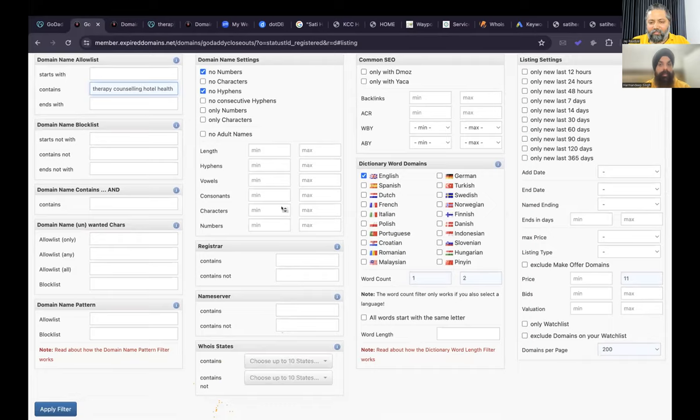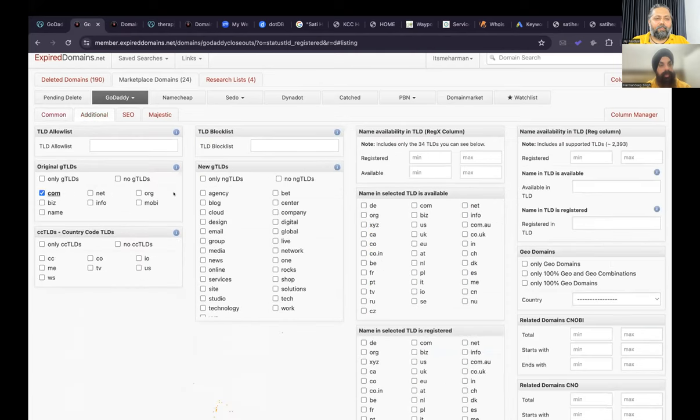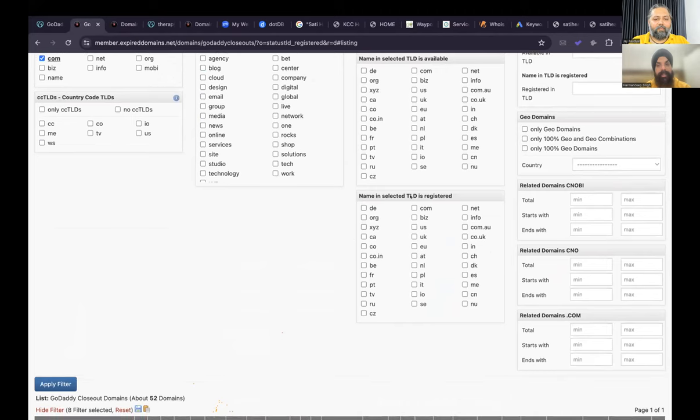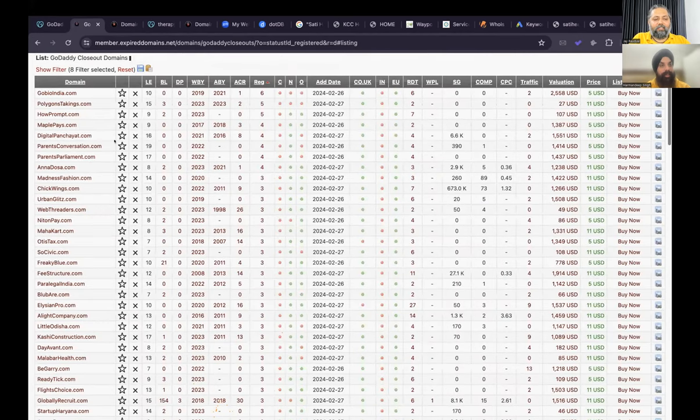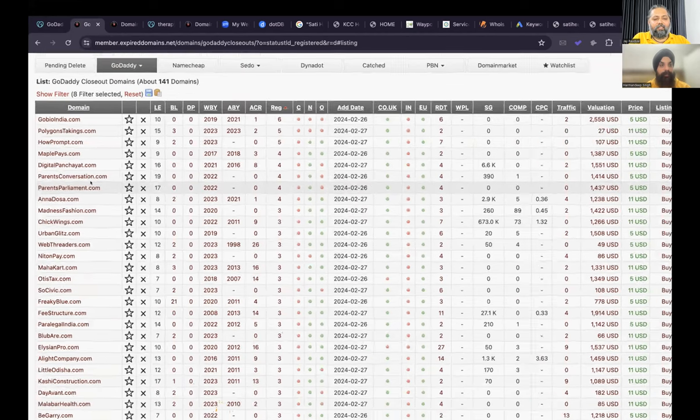One more thing. If you don't have a keyword list, don't use that. You can use the additional filter, and you can use the TLD registered in that. You are telling the deep secret of domain names. If you want to buy .com domains which are already registered in .in, then you can check that and now check the names, one by one. There are a lot of opportunities.